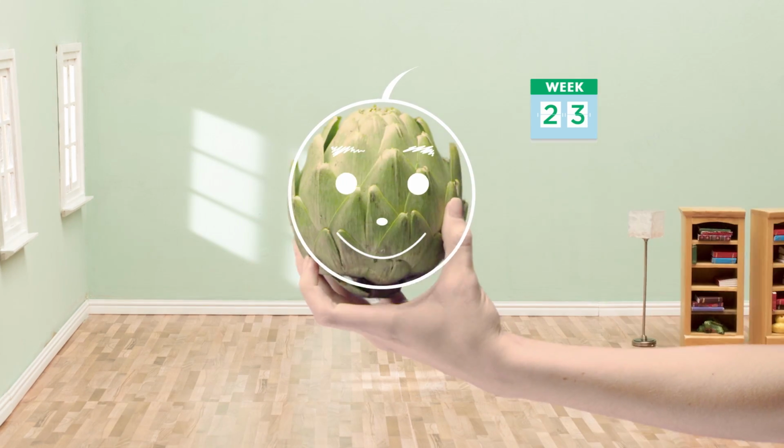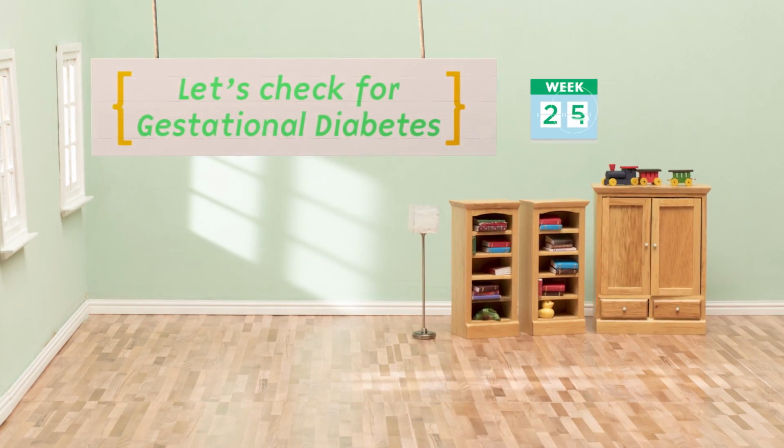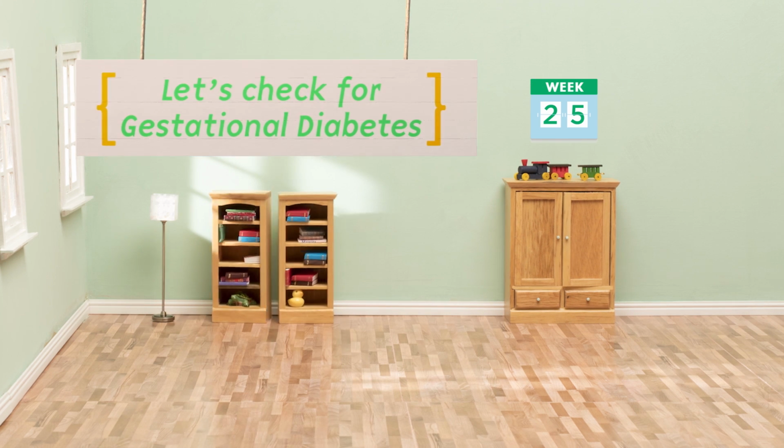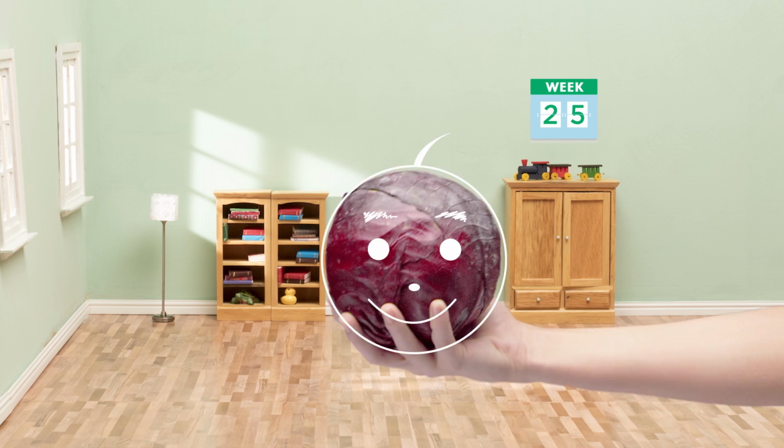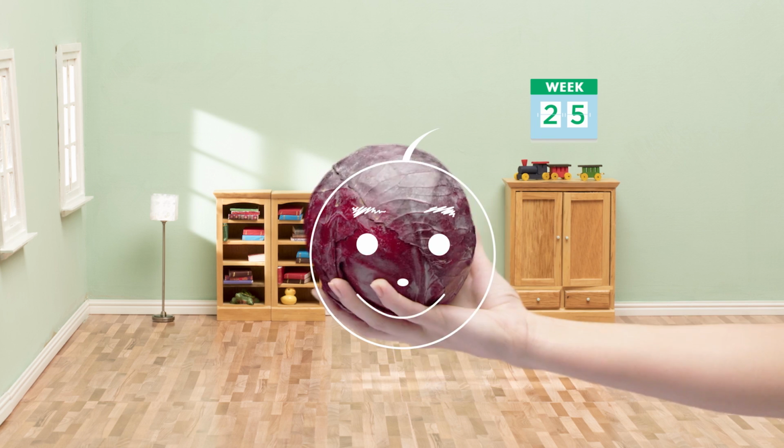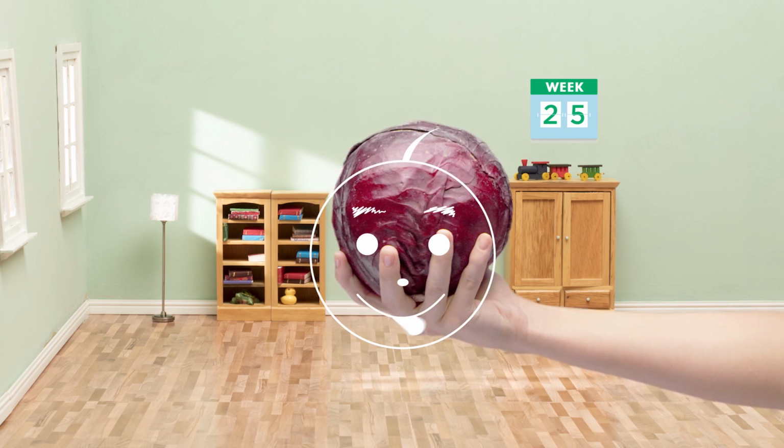As your third trimester begins, it's important to make sure you and baby are remaining healthy. 25 weeks in, your baby is the size of a head of cabbage. He's developing a firm grasp and may reach out and grab the umbilical cord. He can also stick out his tongue.